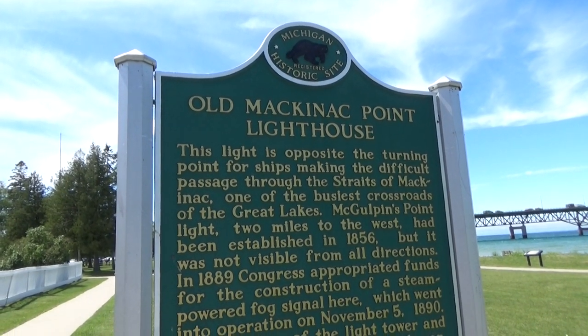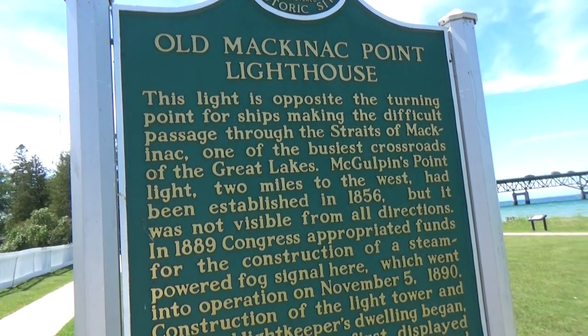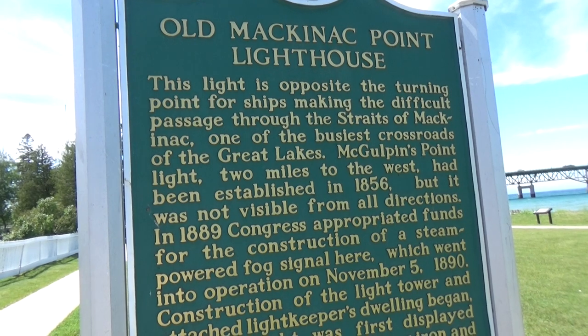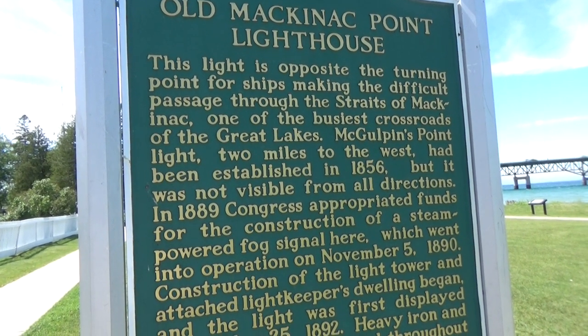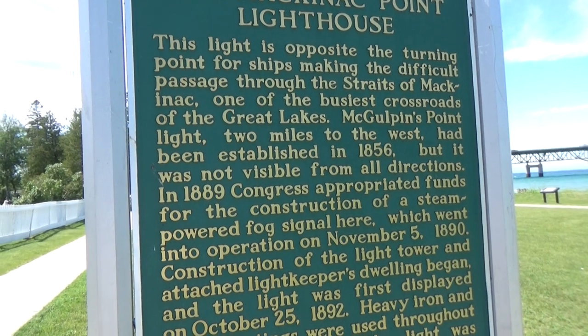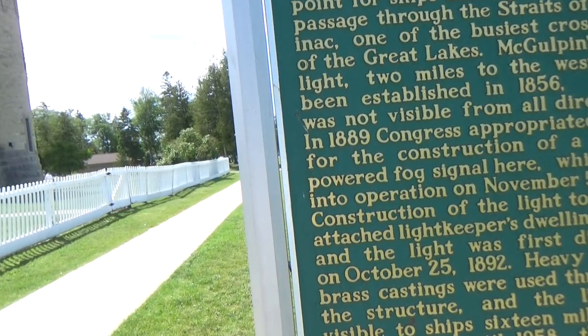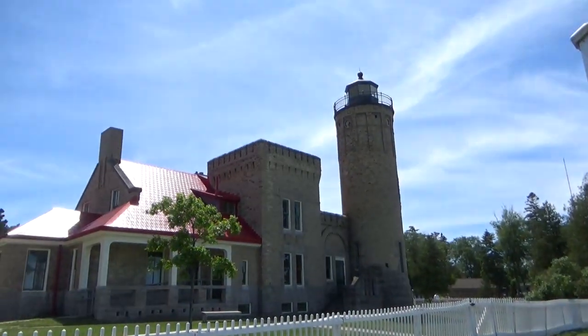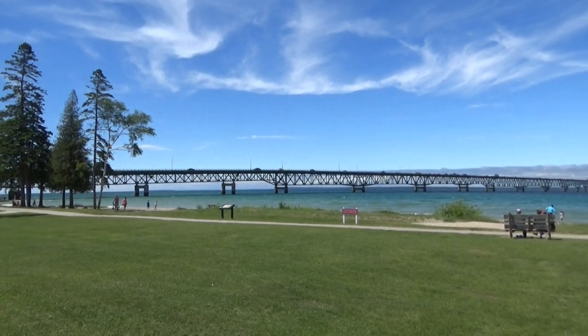...is the turning point for ships making the difficult passage through the Straits of Mackinac, one of the busiest crossroads of the Great Lakes. The bridge is an engineering marvel.